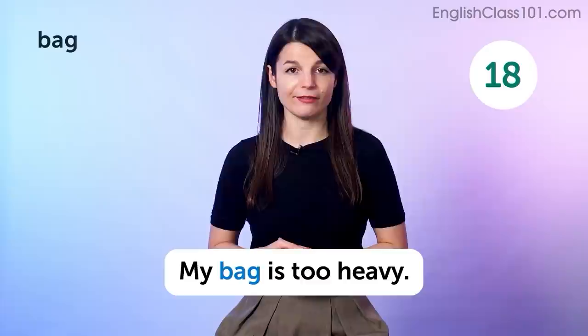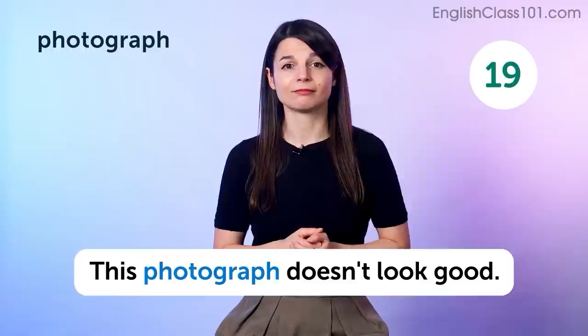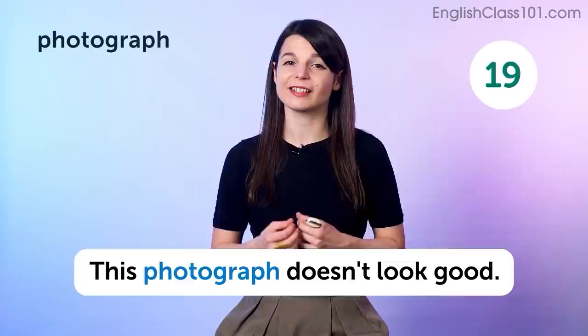Photograph. A photograph is a picture. This word is a noun. Photograph and picture generally refer to the same thing. Photograph might sound a little more formal. This photograph doesn't look good.